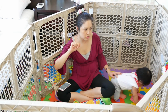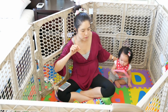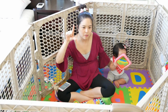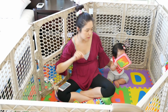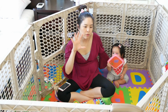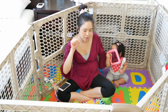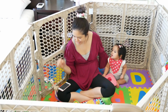I tried to see if she's able to feed herself. I cut up little pieces of banana and I put it on her table. She just kept doing this instead of doing this to grab the banana. So she is not able to do that yet. But I see that when she's playing or just randomly, she'll do movements like this. So I can tell that she is developing better finger skills.